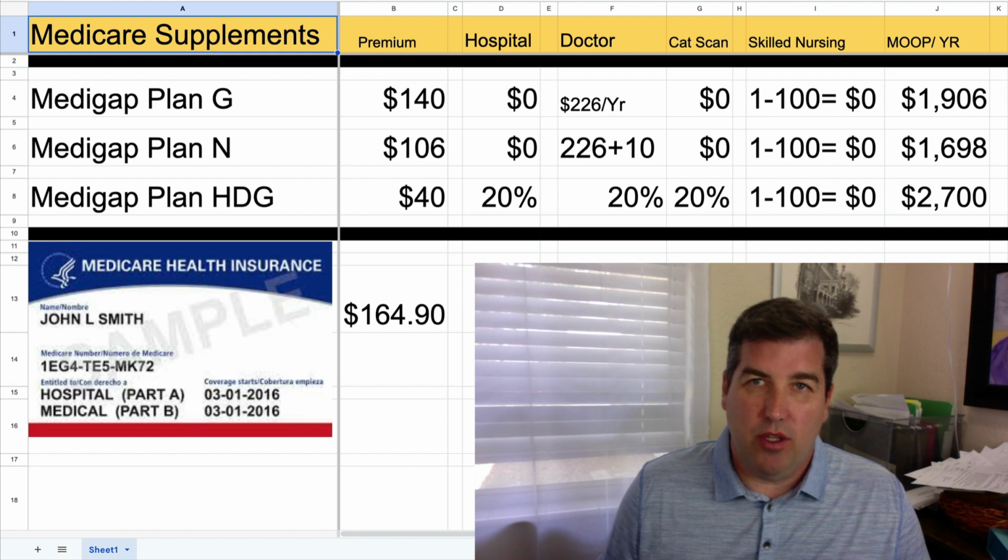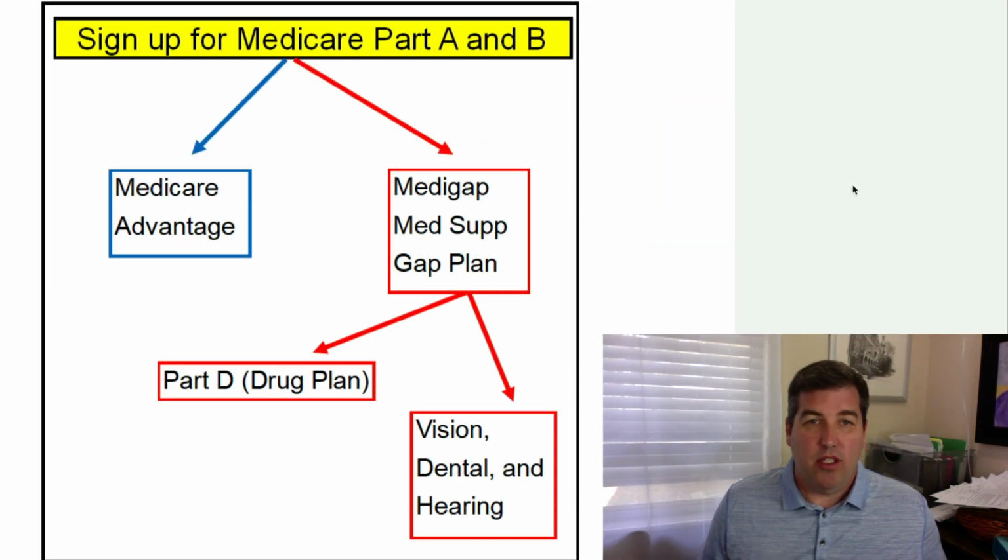Now let me show you this little chart that I have. So this is pretty simplistic, but this is how you're going to complete your package for Medicare. First thing in yellow up top, sign up for Medicare Part A and B. You're either going to do this when you turn 65, or it's going to be done automatically for you if you're already taking Social Security.